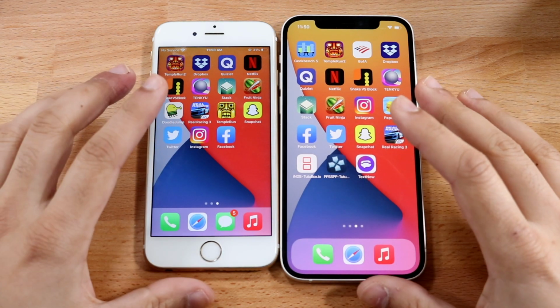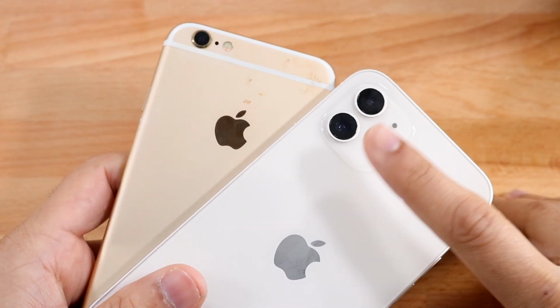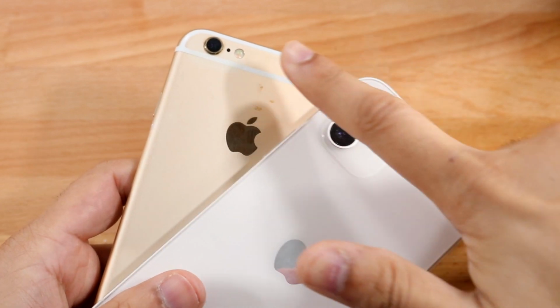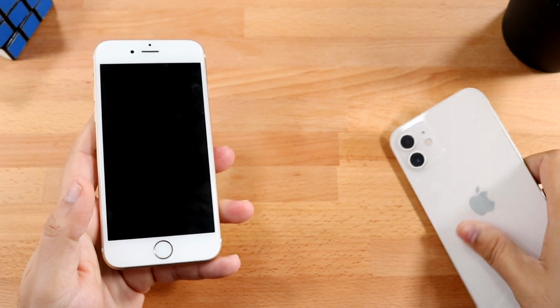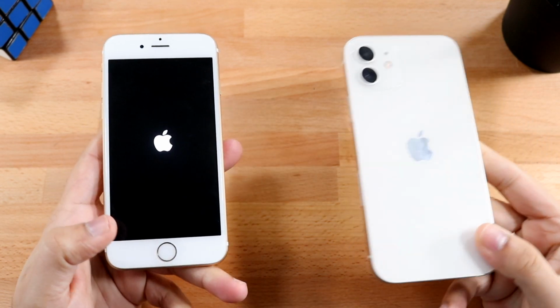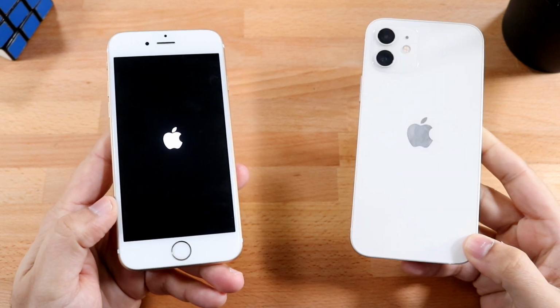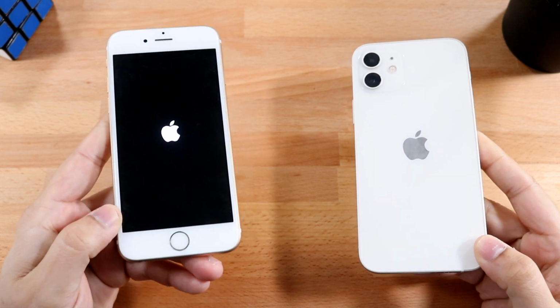RAM management, I don't really know what's going on with it, but let's go ahead on the cameras. Now, like I said, 12 megapixel wide angle lens, 12 megapixel ultra wide on the iPhone 12, and only a 12 megapixel single wide angle lens on the iPhone 6s. Now, I think my iPhone 6s just died on me, and I don't really know what happened. Okay, I guess it's restarting. But I can definitely tell you, I don't even have to sit here and explain it for 50 minutes. The iPhone 12 will have a far better camera than the iPhone 6s.